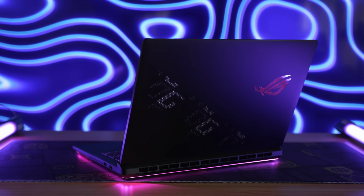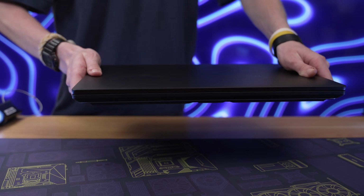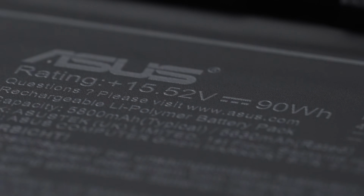But between the size and that weight, it means that this is the kind of laptop that lives either in a backpack or on a desk. It's simply too big and heavy to carry around and use in your hands on a regular basis, unless you're way beefier than anybody here at our office. And one of the things contributing to that weight is a 90 watt-hour battery, which is on par with other laptops in this tax bracket.